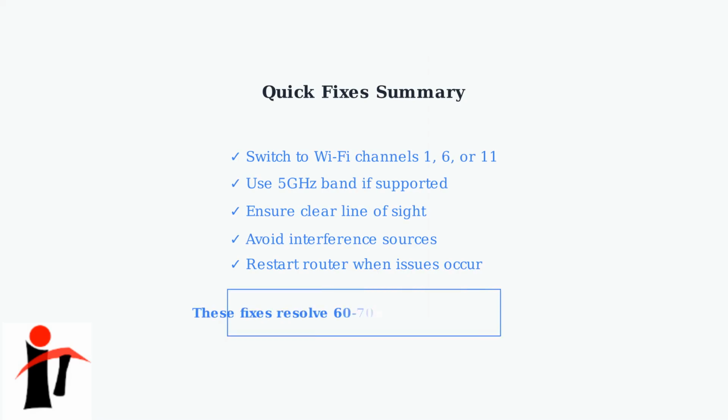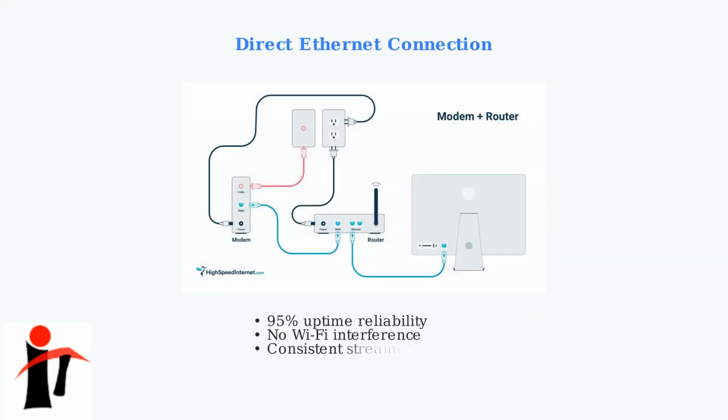These quick fixes resolve many common YouView disconnection issues. Try switching Wi-Fi channels, moving to 5 GHz if available, ensuring clear line of sight, avoiding interference sources, and restarting your router when problems occur. For the most stable YouView connection possible, nothing beats a direct Ethernet cable connection to your router. This eliminates Wi-Fi interference and provides consistent, reliable internet access.